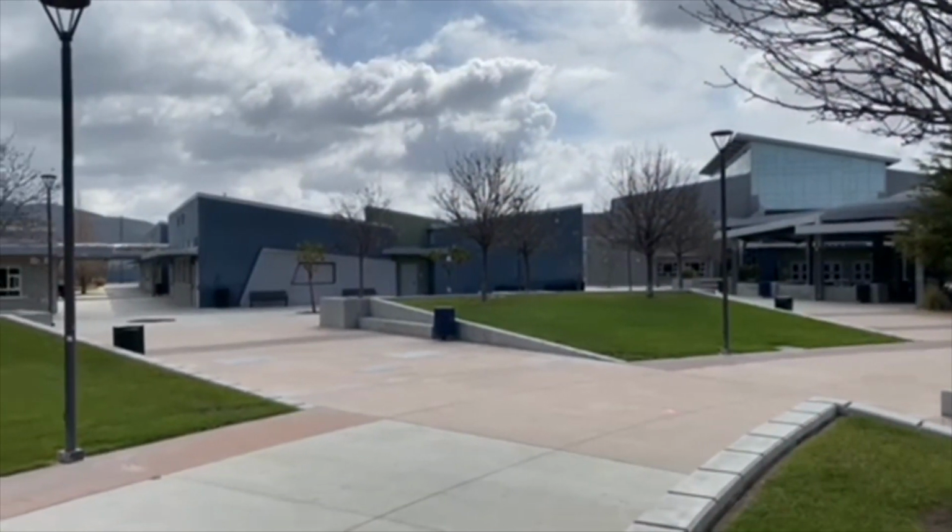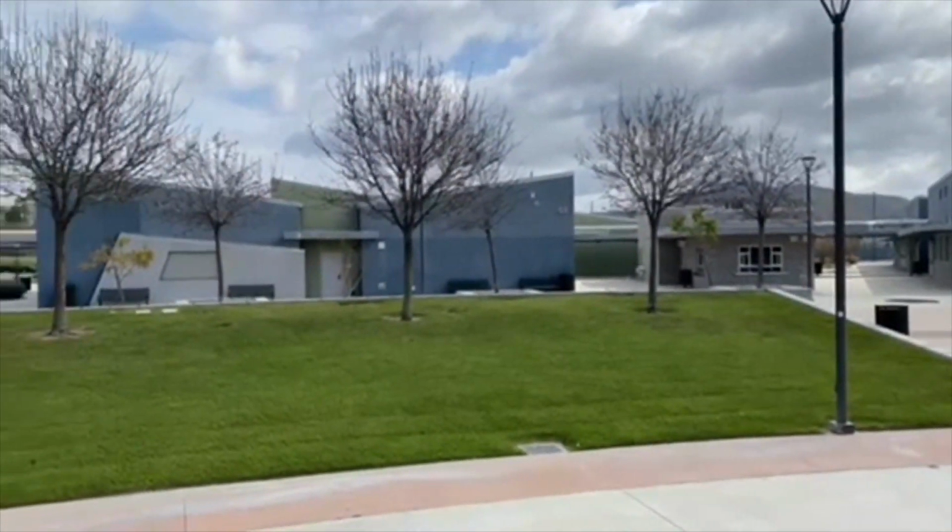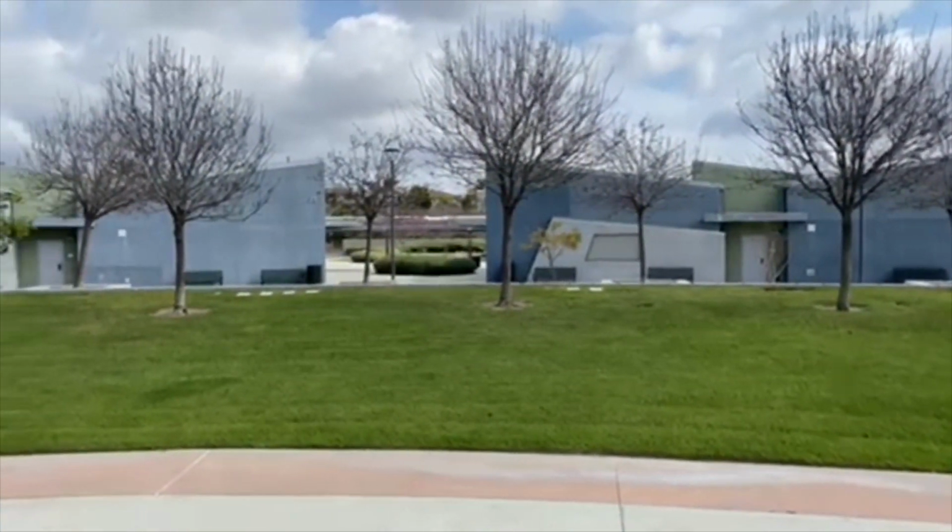From the front of the school, you can see the view of all the core classroom buildings. Hopefully this tour helped, and we hope to see you on campus soon.